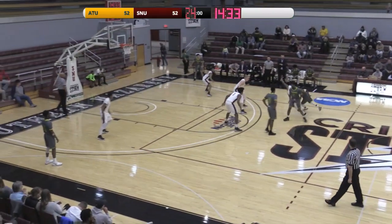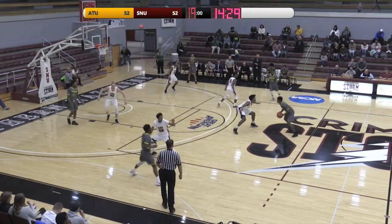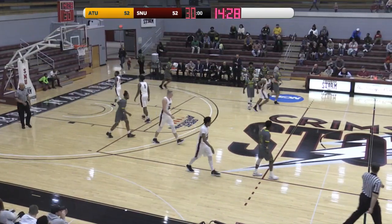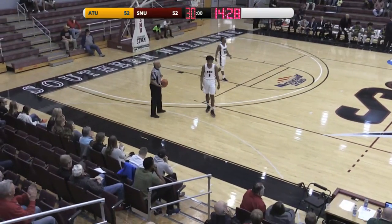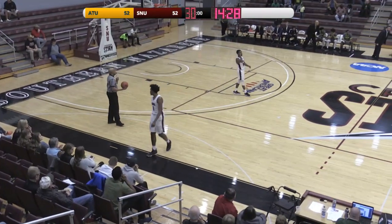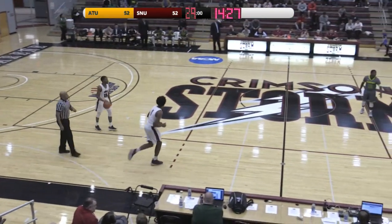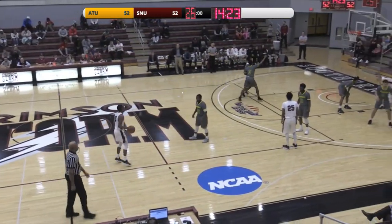Lee working against Johnson, goes around the Montrell Williams screen. Now to Brown, top of the key, and he traveled. Turnovers. 3 for Arkansas Tech, 2 for SNU here in the second half.